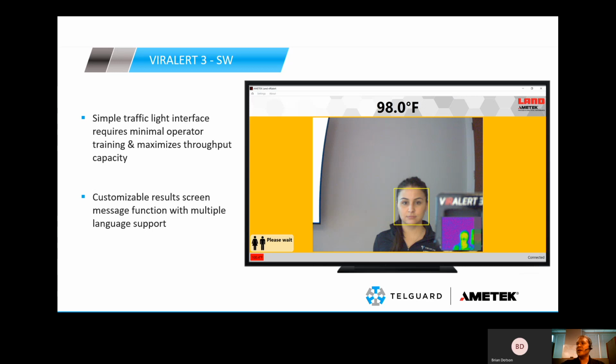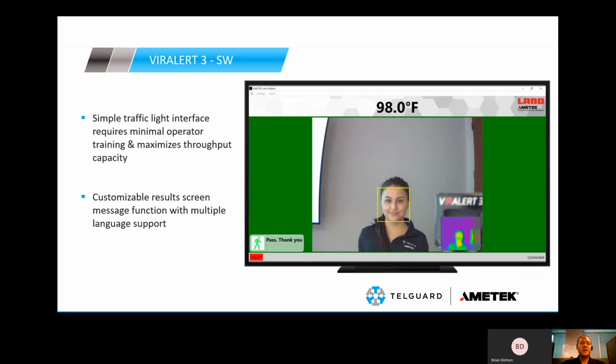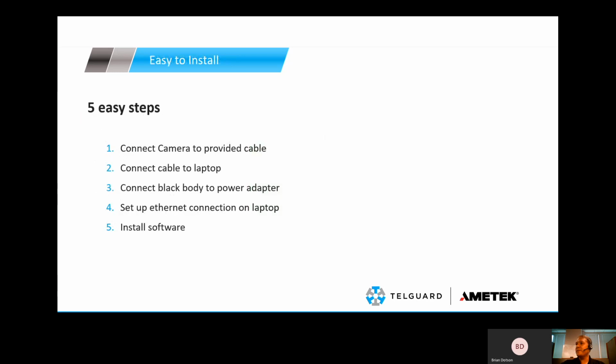So, just some general pictures to give you a feel. Of course, in this picture, it's just analyzing and determining the temperature of the person that's in frame. And then, of course, a red alert for a person whose reading is outside of the threshold that the operator set for this particular application, or the temperature was within that threshold. They get a green, pass, thank you, have a good day.